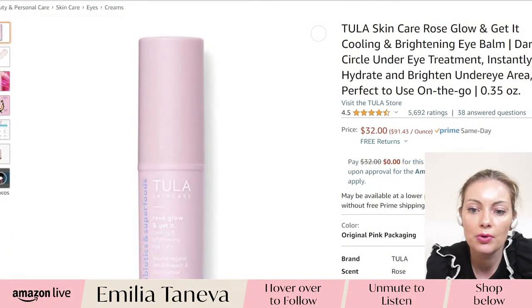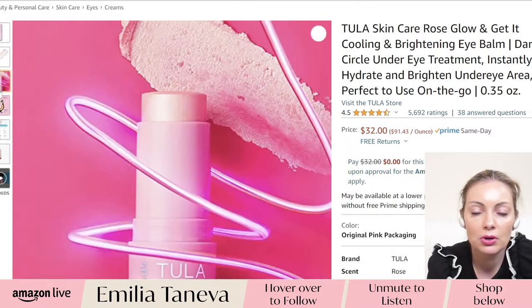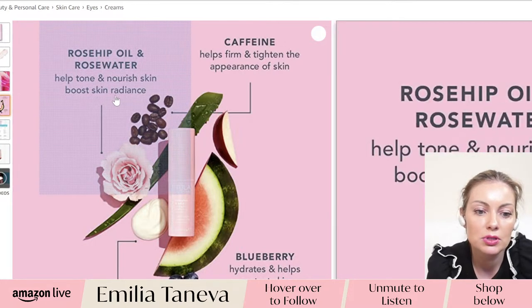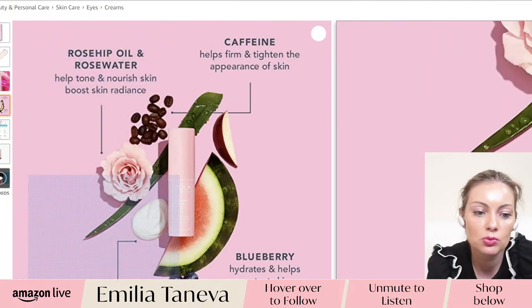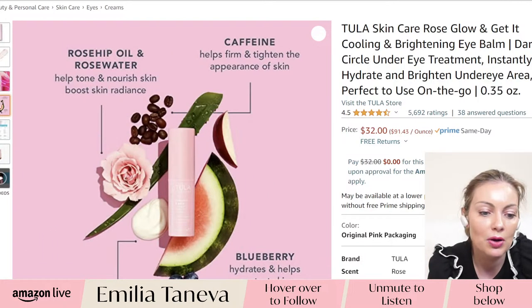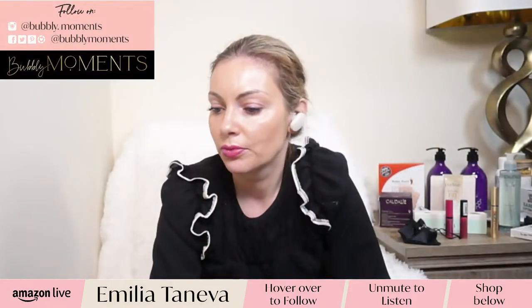Tua is a very, very popular brand. Perfect on the go, easy to have with you in your purse, in your pouch. Those are some of the ingredients: caffeine, rosehip oil, rose water, probiotics, and blueberries as well. It helps work in the moisture inside your skin.